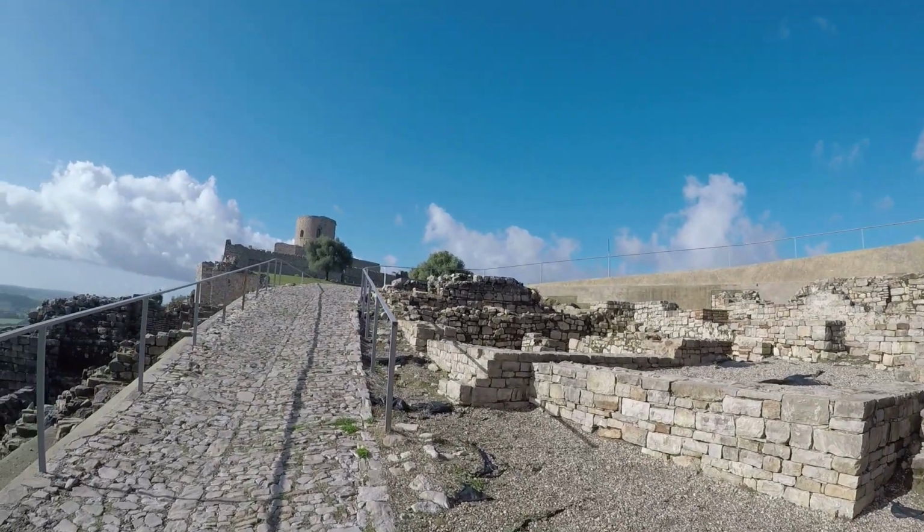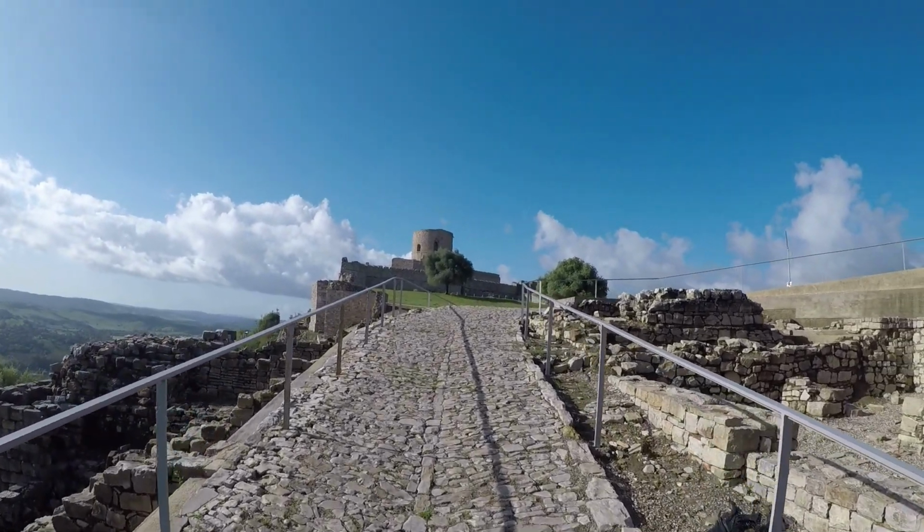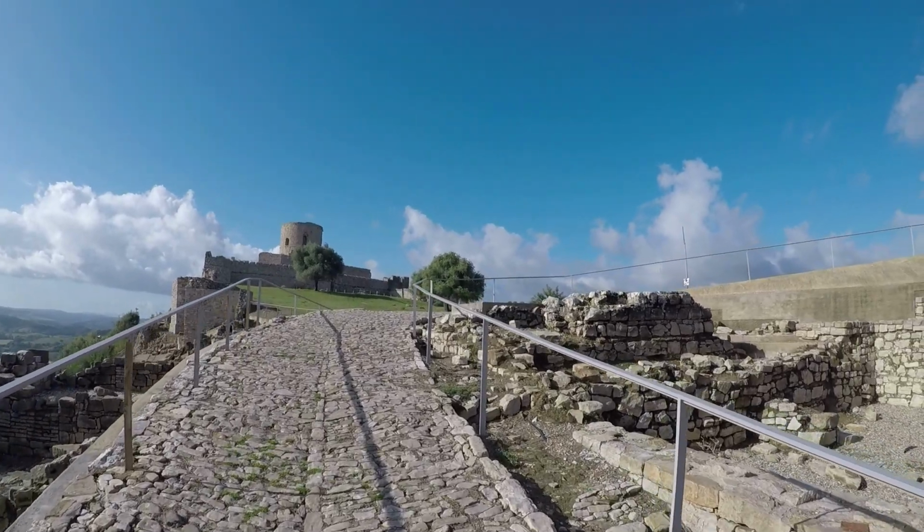It's actually built into the rock. The rocks, the natural rocks, are part of the foundations.